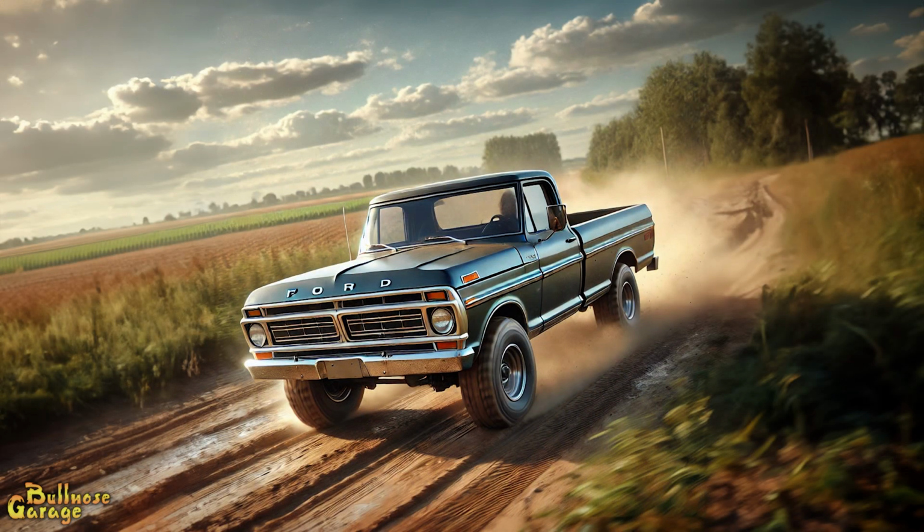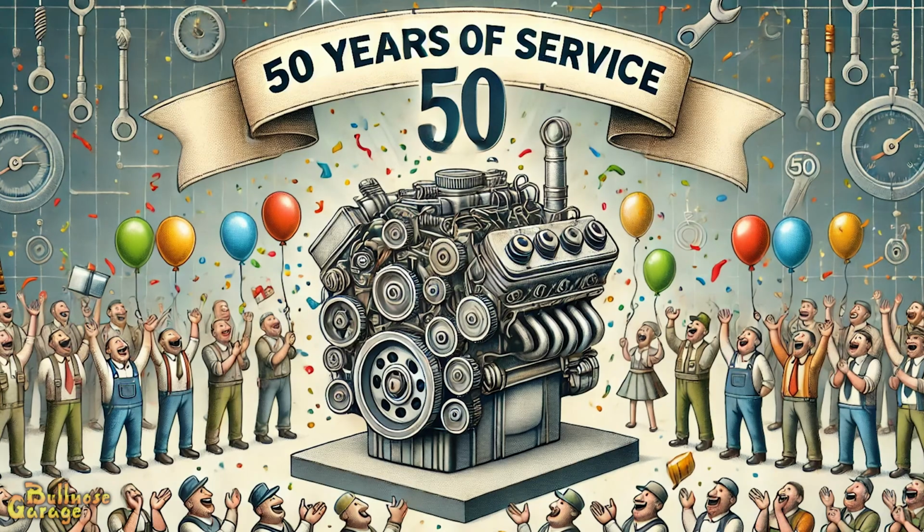The 302 wasn't just a hit in the Mustang, though. It powered some of Ford's most iconic vehicles, like the F-Series trucks. Its role in these bestsellers helped cement the 302's reputation as a versatile, dependable engine. In short, the Ford 302 isn't just an engine, it's a legend. With over 50 years of history behind it, the 302 has proven itself time and again, whether on the street, the track, or off-road. Whether you're building a street cruiser, a drag racer, or restoring a classic truck, the 302 gives you a solid foundation with endless possibilities. And with all the parts and support still available today, there's never been a better time to build your perfect 302.